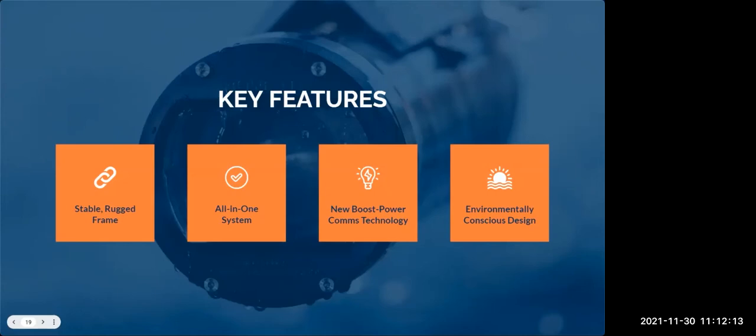So we took the concepts outlined in a number of scientific research papers and our own experiences working with customers, as well as feedback, and we miniaturized it. We made it our mission to reduce the costs and increase the ease of use. From there, the team was able to design a prototype that had the following: a stable, rugged frame, an all-in-one system, camera and everything. We also developed new subsea boost power communication technology to solve some critical things around cabling, and an environmentally conscious design as well.